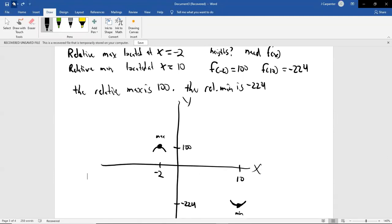So all we do is just try and connect everything and keep moving in the directions that you see. So we're going down from this max, going up from that min, so it's probably going to look something like this. That's not the best. Not so much a line. I want to flatten this out a little. That's about what it should look like between those two.